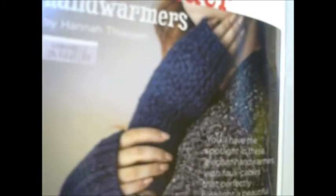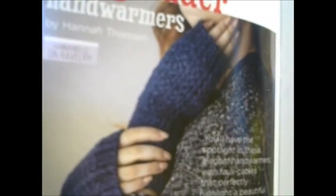So they are showing the knit pattern are hand warmers with this, and they've made it with the blue yarn. And the crochet, I like the crochet better. The crochet is a cowl. And I would definitely use the crochet or the cowl over the hand warmers, because personally, this is so soft.